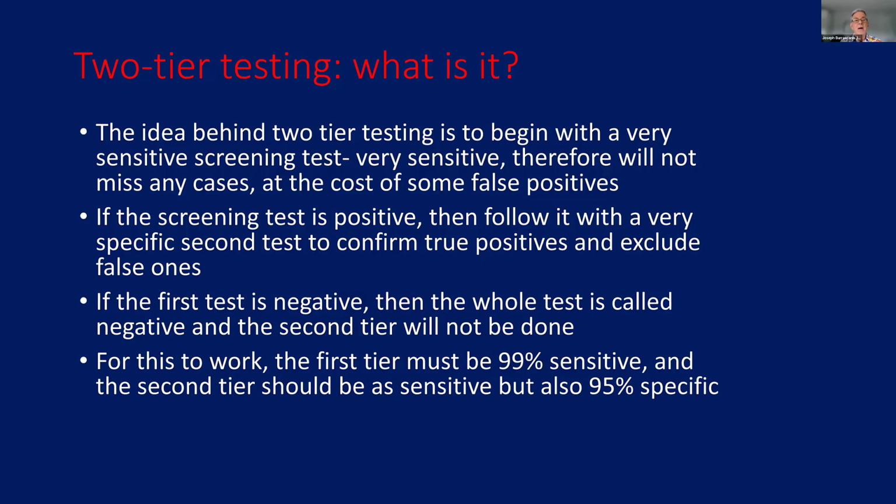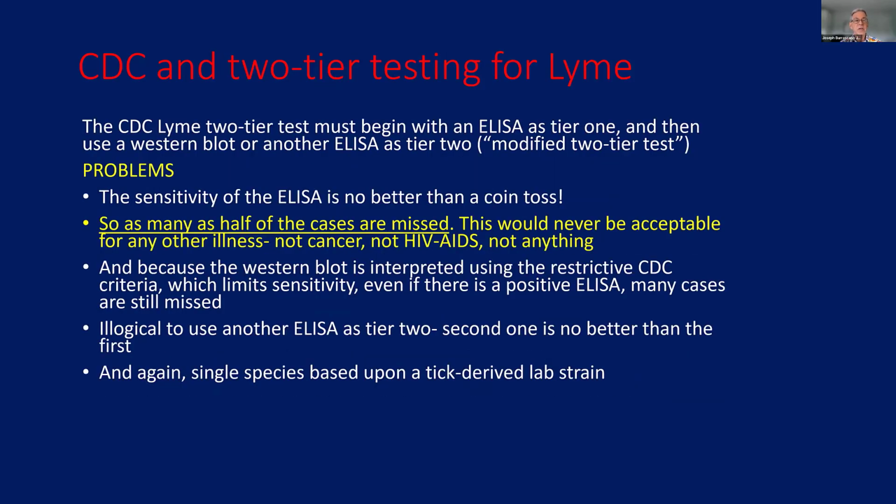But that's the way it is. All right, so what about applying this to Lyme disease? So according to the CDC, the two-tier test must begin with an ELISA as tier 1, then use a Western blot as tier 2. They have what's called a modified two-tier test, where you use the ELISA or an IFA as tier 1 and a different ELISA as tier 2. Now you know the ELISA has only a 50% sensitivity in Lyme disease, so right away you're missing half the patients. You would never do that for any other illness. Would you diagnose cancer with a 50-50 test?